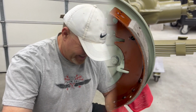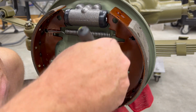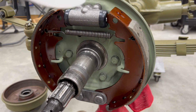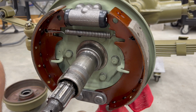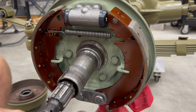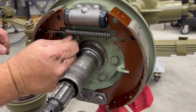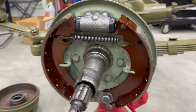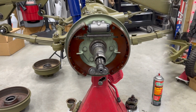I'm gonna set the camera down. At least I know where it is. All right, Operation Bolt Extraction continues. It has fallen. Oh, there it is. It fell down behind the brake shoe. What are the odds of that? So, once we stick this last one in there and get her tight, that is a completed brake rebuild. We managed to finish one brake assembly.